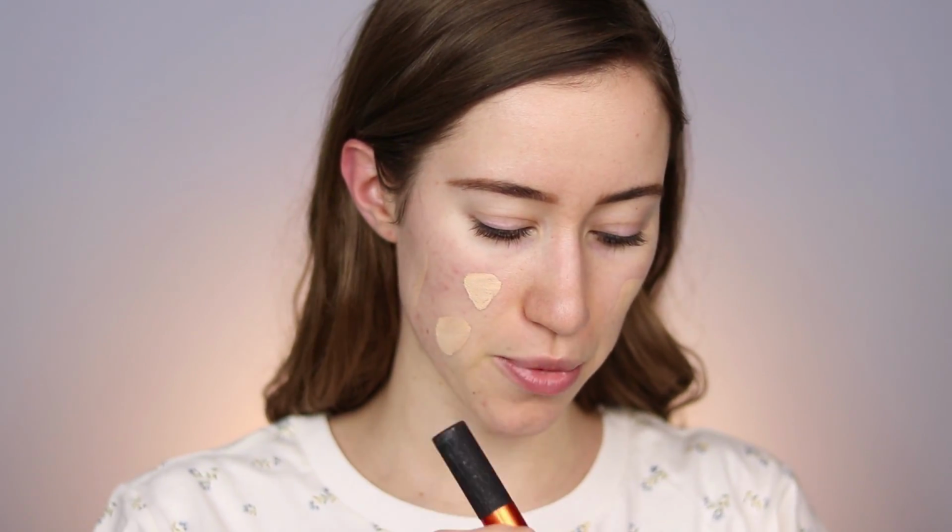Well, I can't seem to find the brush I was looking for, so I'm going to use the Real Techniques buffing brush. I'm going to get a little bit of product on the brush first, and then I'm going to buff this out all over the skin. It has an interesting smell. It almost smells like there's essential oils in it, but that's underneath a weirder smell. I don't really know. Oh dang, I feel like this is drying down faster than I expected.